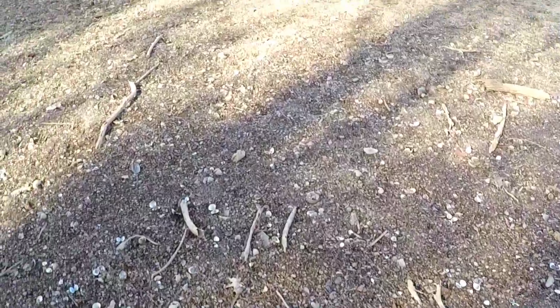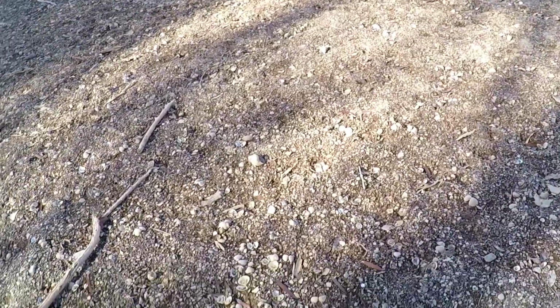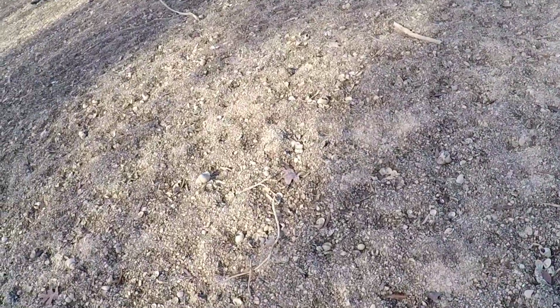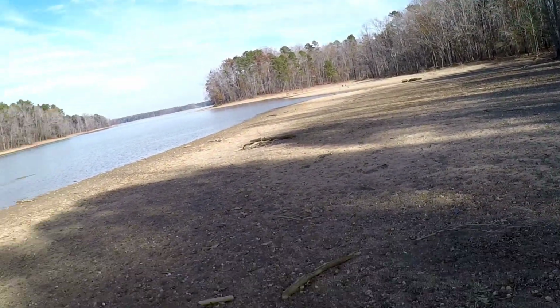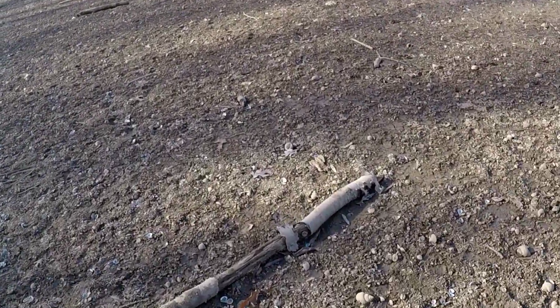Keep on moving. We don't have a whole lot of time. We got a lot of shoreline to cover. Although I may come back out here this week. I've got some days off because I don't know when they're going to start raising the level. I could spend all day out here on just one little section. There's so much ground to cover. And I probably won't get this chance again for another 10, 15 years before they lower the water to work on the dam again. I believe that's what they're doing.